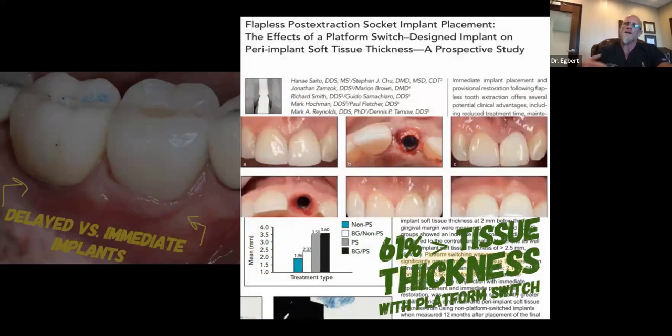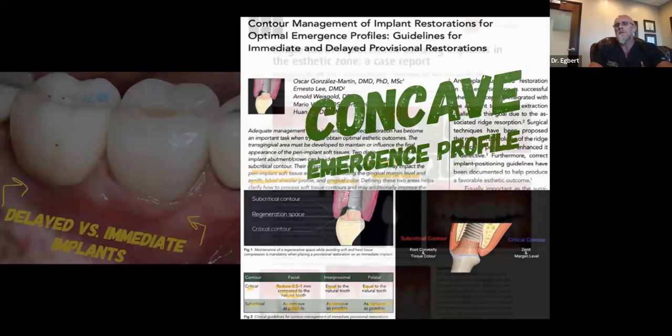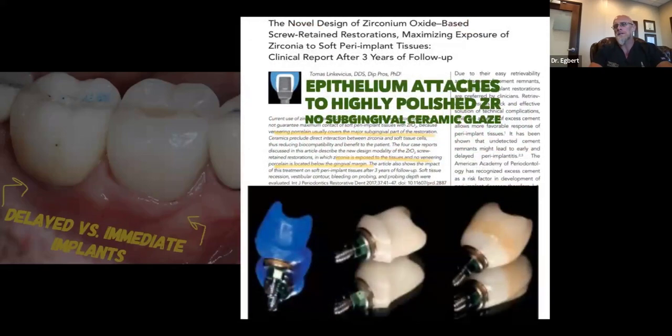Of course, if we incorporate a platform switch implant, we get even more tissue thickness, but it's critical that when we make these custom healing abutments and/or these immediate provisionals, we have a concave emergence profile. One of the best ways to do that is with the direct injection technique. We're going to show that with a few more cases.